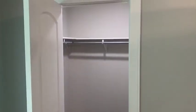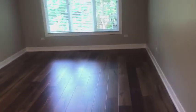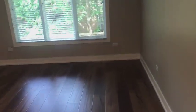Now this is a bedroom where it connected to the bath. As you can see right there, that's the bathroom we were just in, and another walk-in closet. So really nice. This is the room where I was saying it's almost like another master. Again, view of outside, very quiet, very naturey.